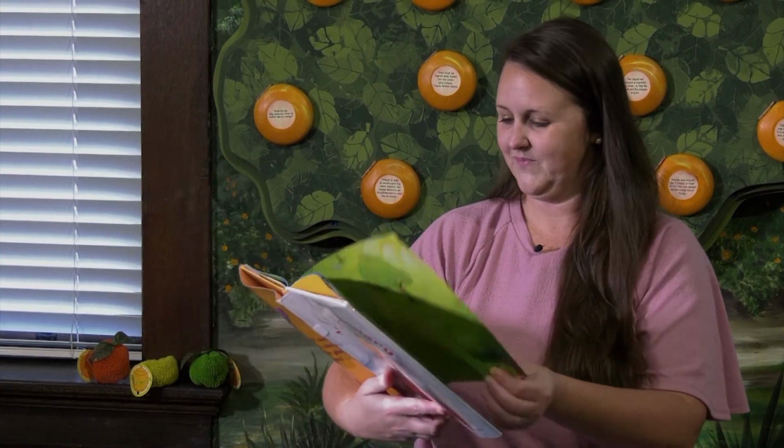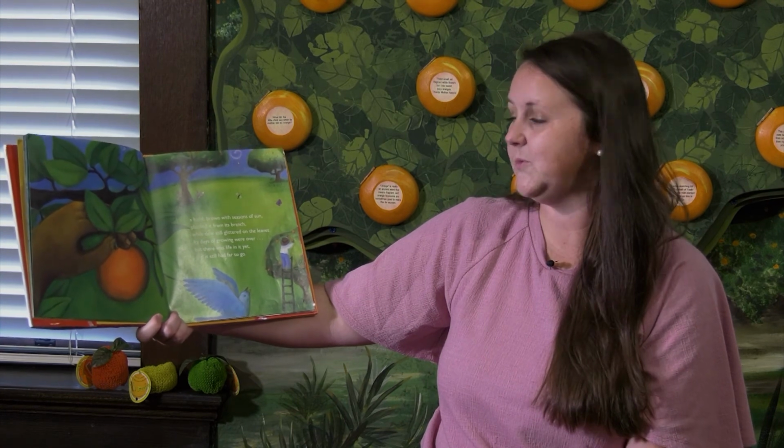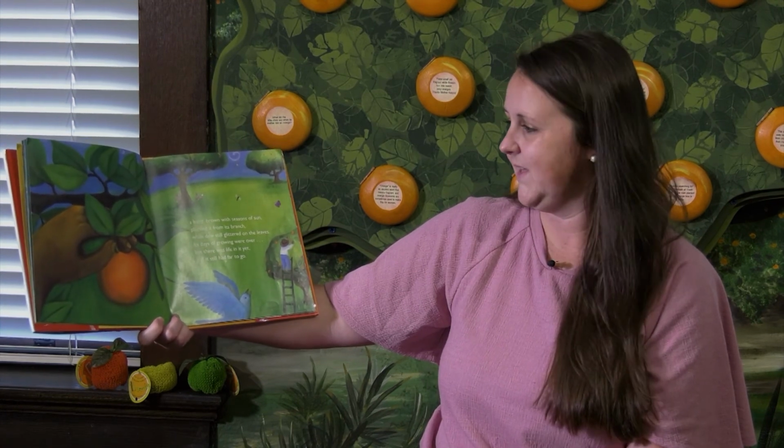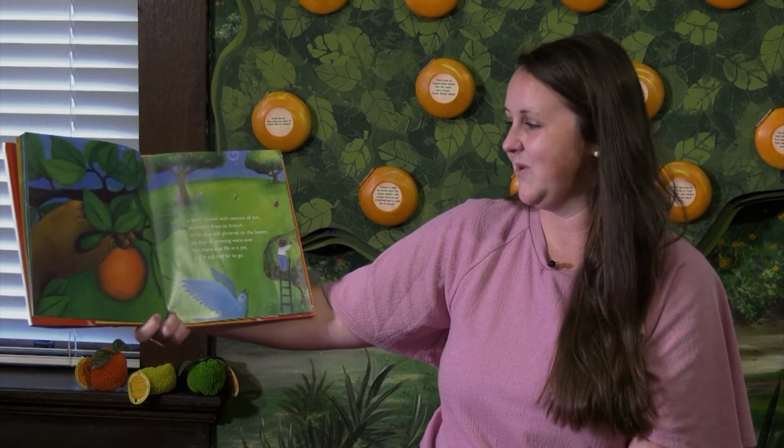It grew slowly and steadily, fed by the earth's soil and the ocean's breath. Soaked with rain and drenched in sunshine, the orange grew plump and bright until a hand, brown with seasons of sun, plucked it from its branch, while dew still gathered on the leaves. Its days of growing were over, but there was life in it yet, and there was still far to go.